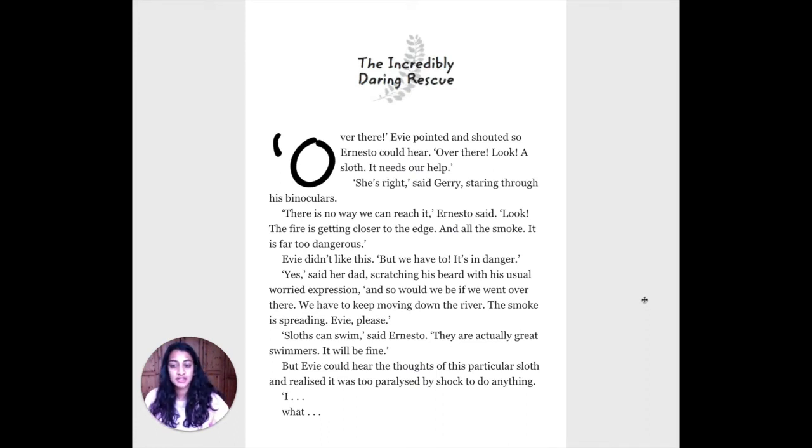Let's take a simple example from this chapter. Here we have, "She's right," said Jerry. So the first bit, "she's right," is the speech clause, and that's why it's got speech marks around it, because that shows us that's what he actually said out loud. The second bit shows us who said it, said Jerry, and that is the reporting clause, because it's about who is actually saying the speech.